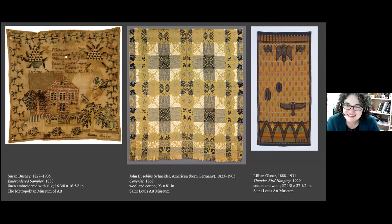On the left here is a sampler made by Susan Bushy when she was 11 years old. She is the youngest artist in the exhibition. Kind of wonderfully, our oldest artist, or the age at which an artist was oldest when they made a work of art in the exhibition, is also a fabric artist. So in the next show, come back next week to hear Melissa's talk on our fourth section, and you'll be able to reference works by Charlie Logan, who was age 70 when he made his suit of clothes.